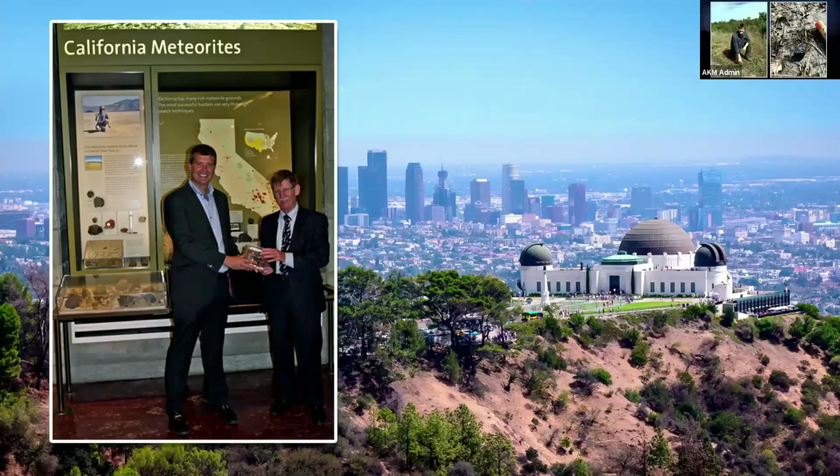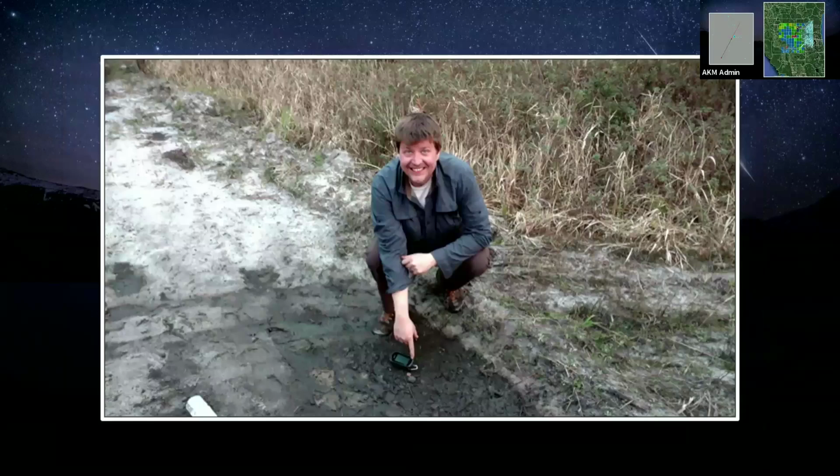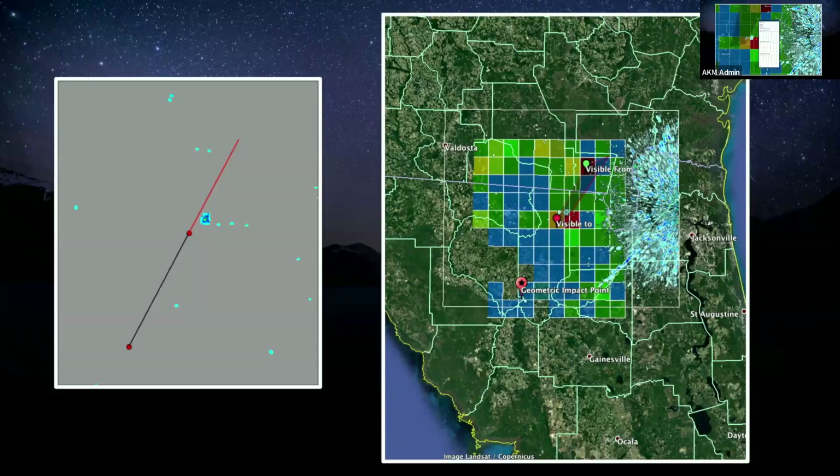If you ever go to Los Angeles, you should check it out. Send me a picture. This is the second meteorite I found in my life. It was in a swamp in Florida. I was the first person to find the meteorite, and it was an X-band radar fall as well. This was the radar signature. And when this happened, I decided that I needed to write a program that could automatically scan the radar to find these falls. And I did that.